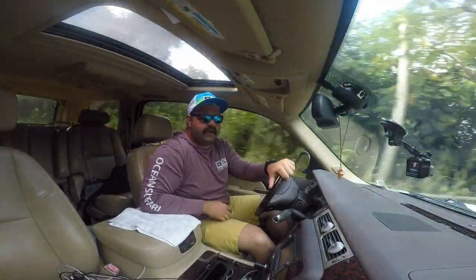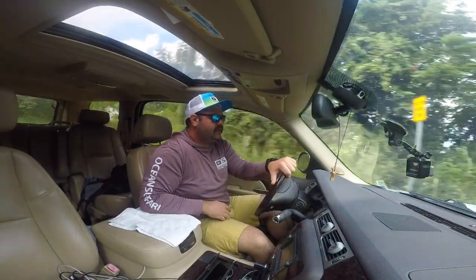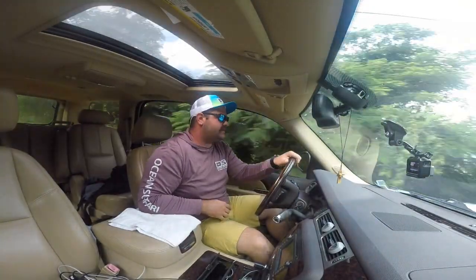So we're on our way down to Red Hook, which is a pretty touristy area of the island. That's where they have a lot of bars, a lot of restaurants and stuff.